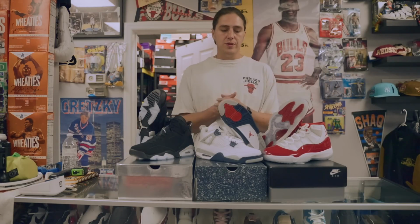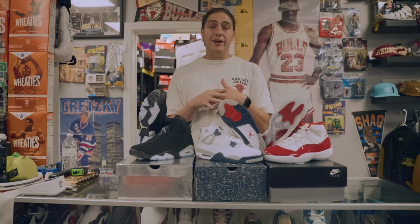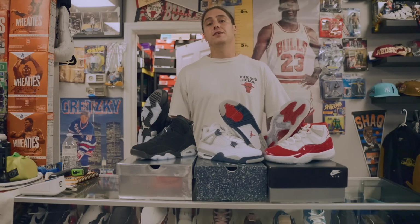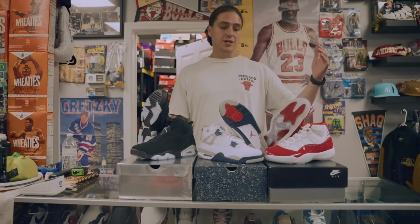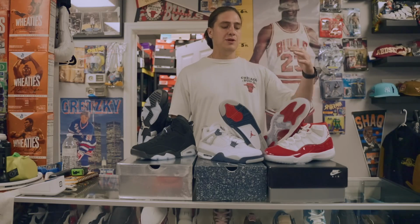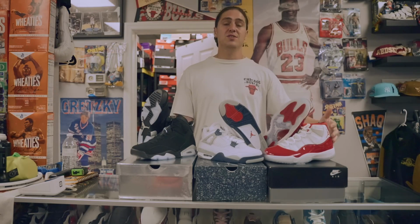We spoke about these 3 pairs. I'm gonna quickly give them my ranking, first to last, just off of that. Then we're gonna talk to Burrow and Evan to see what they think about them. 5-10 years ago, you'd have to take the 11s first, because look at them. I mean, candy red, high top, player exclusive, something that you never thought they'd actually put out. They put it out and it's available Christmas.